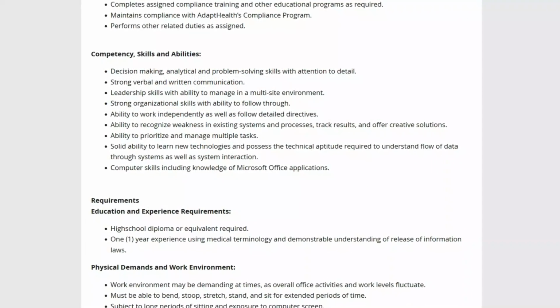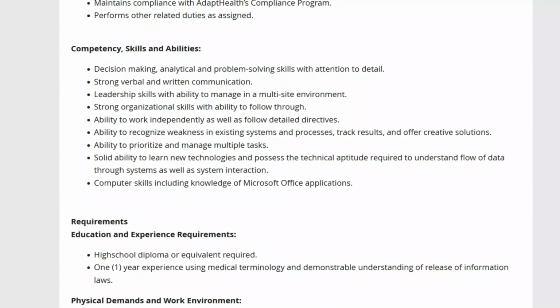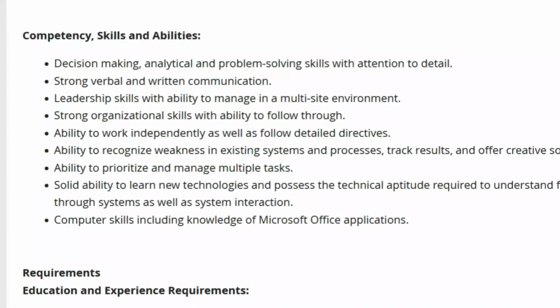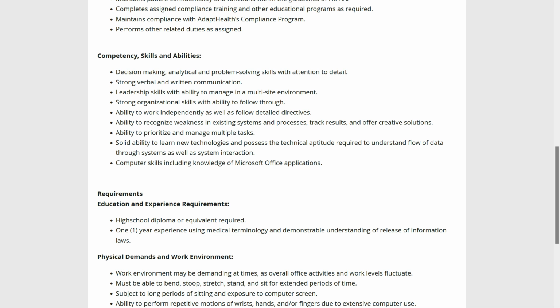So they're looking for someone who has good decision-making, problem-solving, and leadership skills. You also have strong verbal and written communication skills. You're organized, you're able to work independently, and you're also able to prioritize and manage multiple tasks. And it goes without saying you have computer skills, including knowledge of Microsoft Office applications.